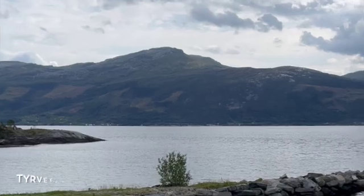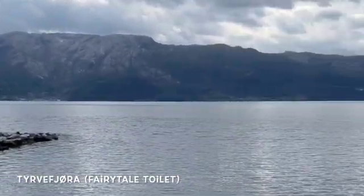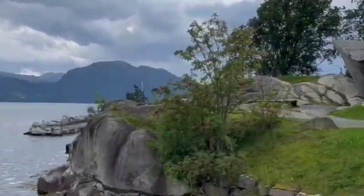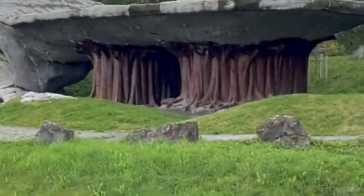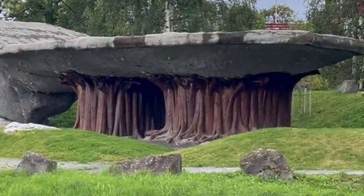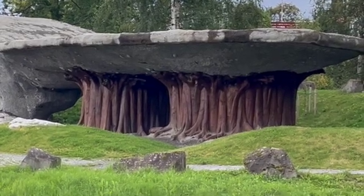My final stop was at Eidfjord, a fairytale toilet. And this is Eidfjord, the fairytale toilet. Great structure for just 2 toilets.